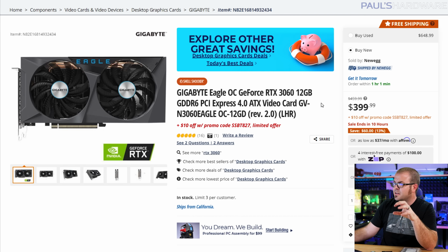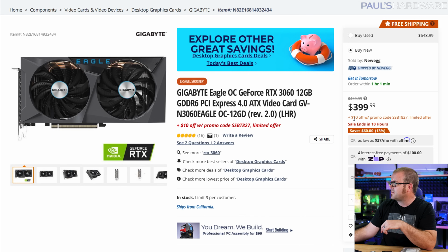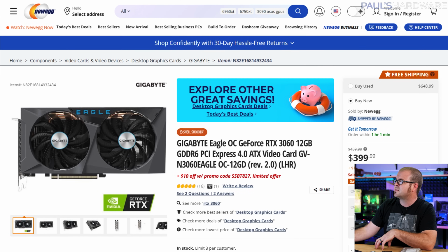And in terms of baseline performance, you're still gonna get better bang for the buck going with a 6600 XT or a 6650 XT or a 6700 XT. And look, they even have the audacity to call this a shell shocker right now, and it's actually probably not even gonna be on sale anymore because it ends in 10 hours and this video is probably not gonna be up by then. But I think there's some other RTX 3060s for 400 bucks too.